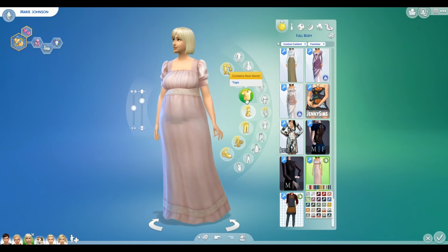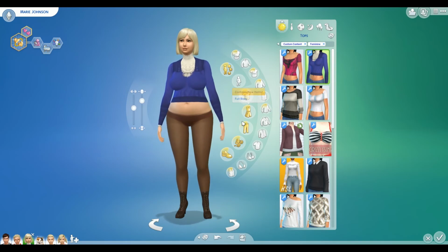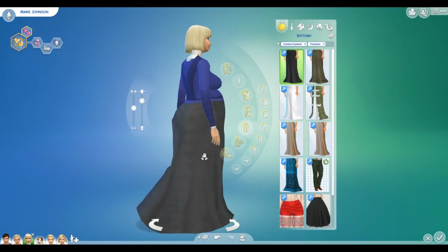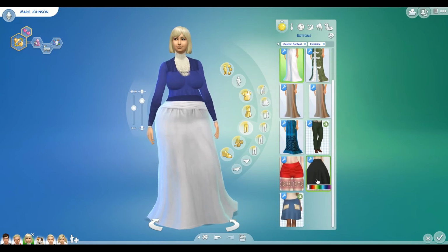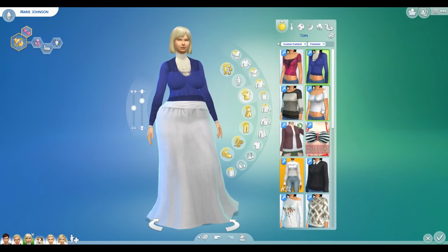Well, let's see what we've got as far as separates go. We did have this outfit, which I did not use very much, just because it was a bit intense. Let's see if we can get the colors matched up right here. Is this even the right skirt? That might not even be the right skirt. Maybe this is it. I don't know. Maybe that's why we didn't use it very much, because maybe I couldn't quite get it to work right. But that was the top.